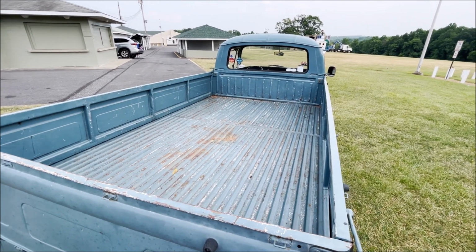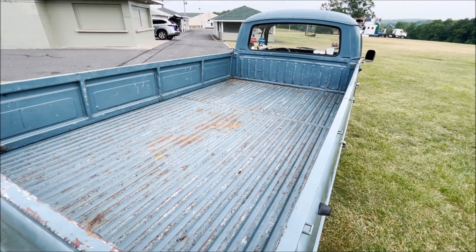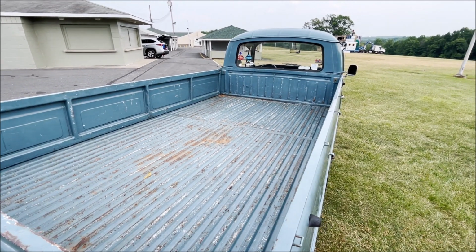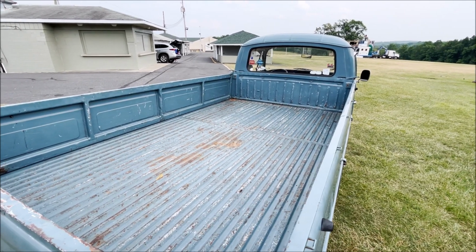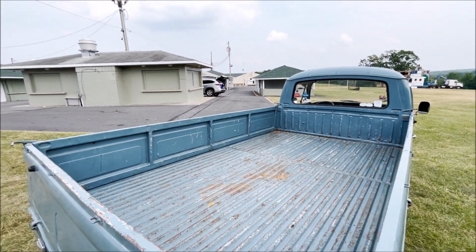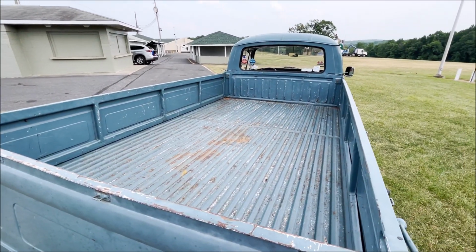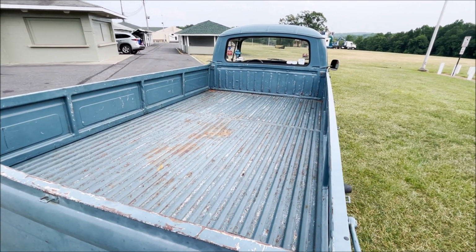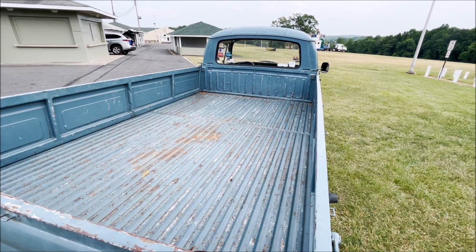Now, as you can see, this truck is pretty banged up, and there's a good reason for it. We still use this truck for work. It's very relevant. My wife has a cattle herd, as well as she is an agricultural science teacher. In fact, we're at a fairgrounds right now picking up an old-fashioned dime pitch table that she used for her FFA students over the weekend for a fundraiser. So she still puts in an honest day's work.